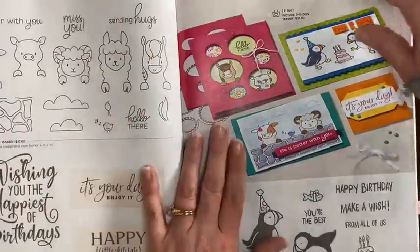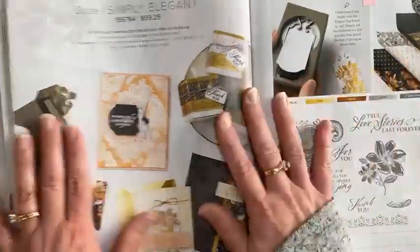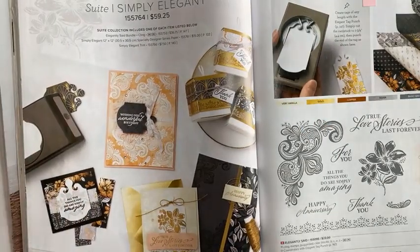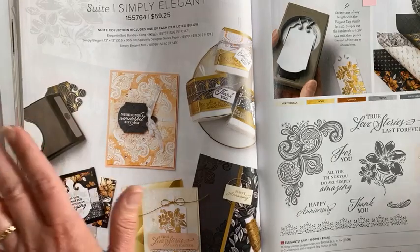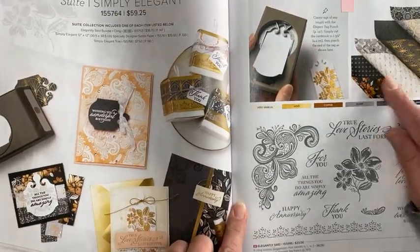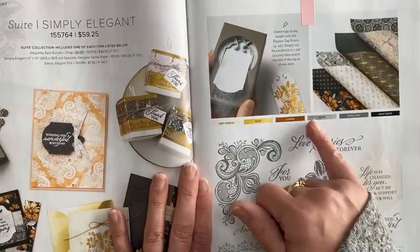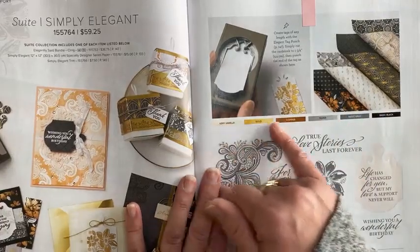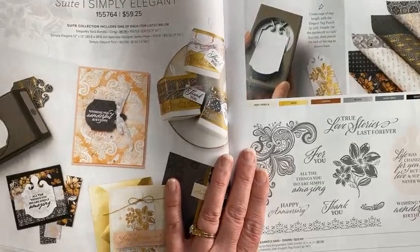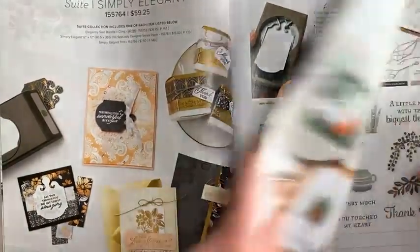All right, moving right along. I feel like literally this could last for hours, and I'm trying to keep myself going here. Simply Elegant is our next suite, and that is the perfect name for this suite because everything about it is elegant. The stamp set, the coordinating punch, the foiled specialty papers, completely elegant. I love that it uses neutral colors and then the metallics. It's got gold and copper and silver on these different papers, and it is simply elegant. It's, like I said, the perfect name.